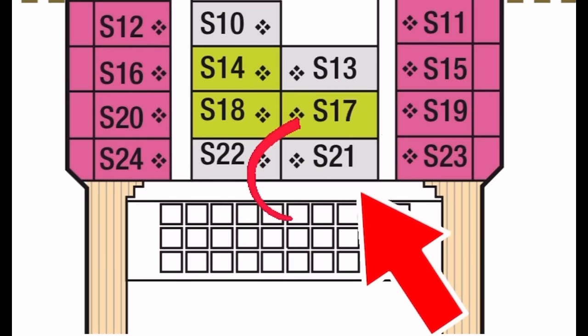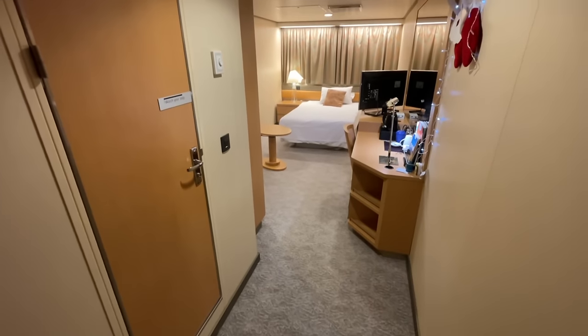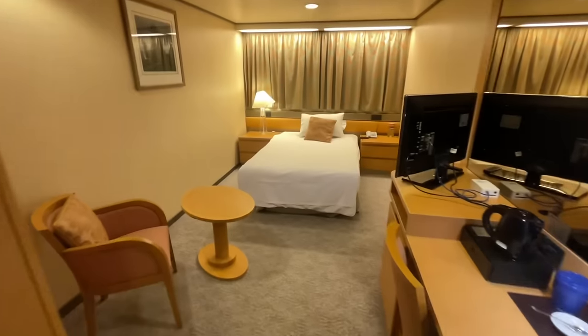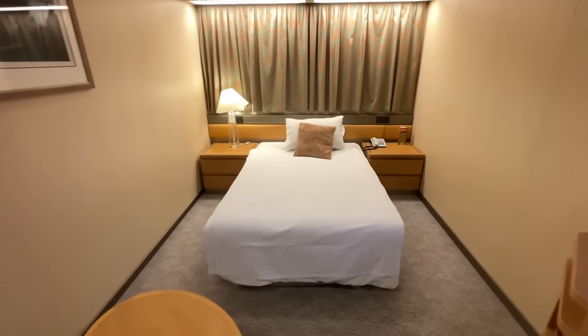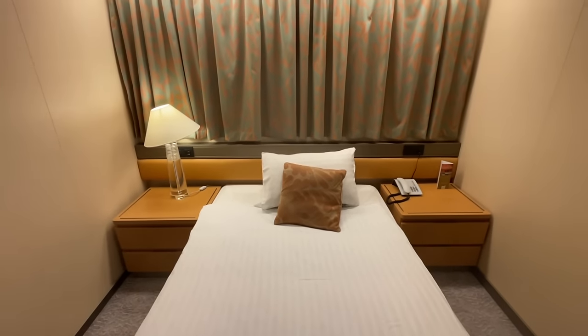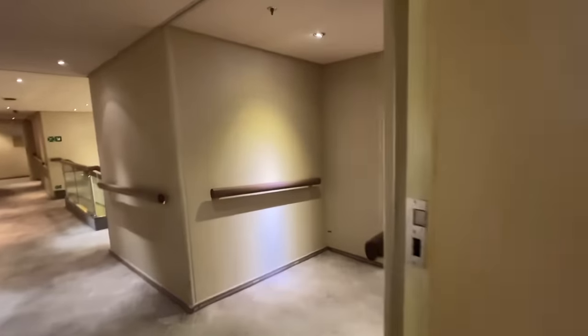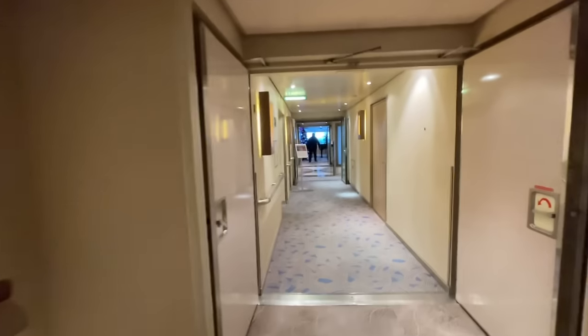For the full tour and review of this cabin, just search Travel Blog Jamie, P&O Arcadia, Solo Inside Cabin. And that's exactly what you're looking at now. And yes, I was super blessed. At the end of my corridor, you'll find the crow's nest.